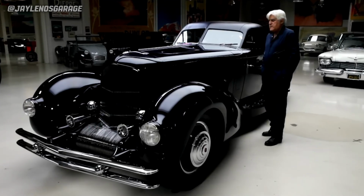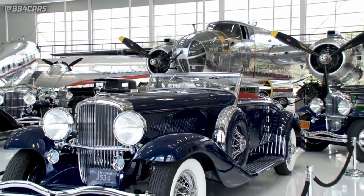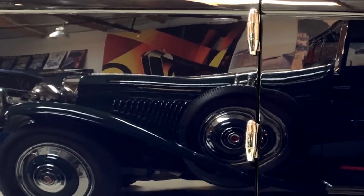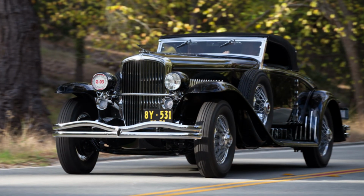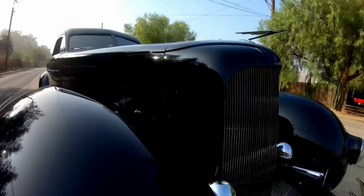Beyond its stunning appearance, the Walker Coupe is a true rarity. Only one was ever built. Given that Duesenbergs are often among the highest-priced American cars sold at auction, one can only imagine how much this unique Walker Coupe would command if Jay Leno ever decided to part with it.